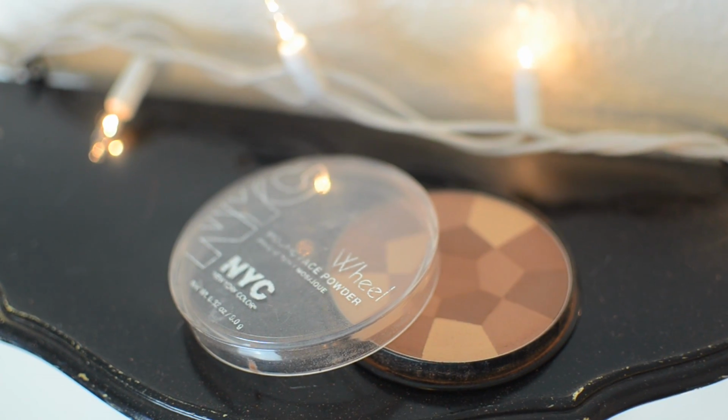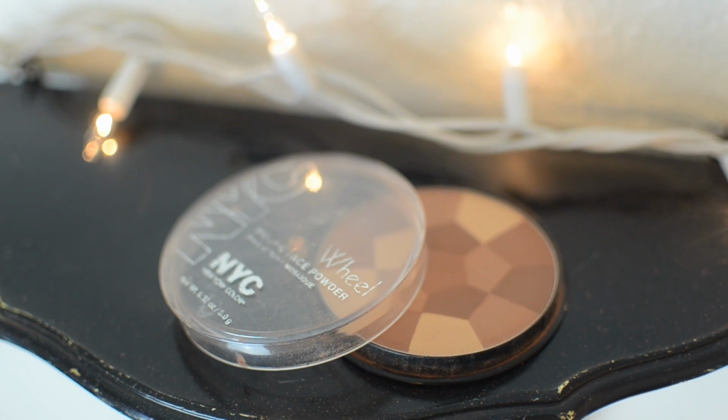And now my final step is bronzer, and the bronzer that I use is the NYC Mosaic Face Powder, and I just bought this at Target. It's just something fairly cheap and inexpensive, and I just apply it on the hollows and the apples of my cheeks.